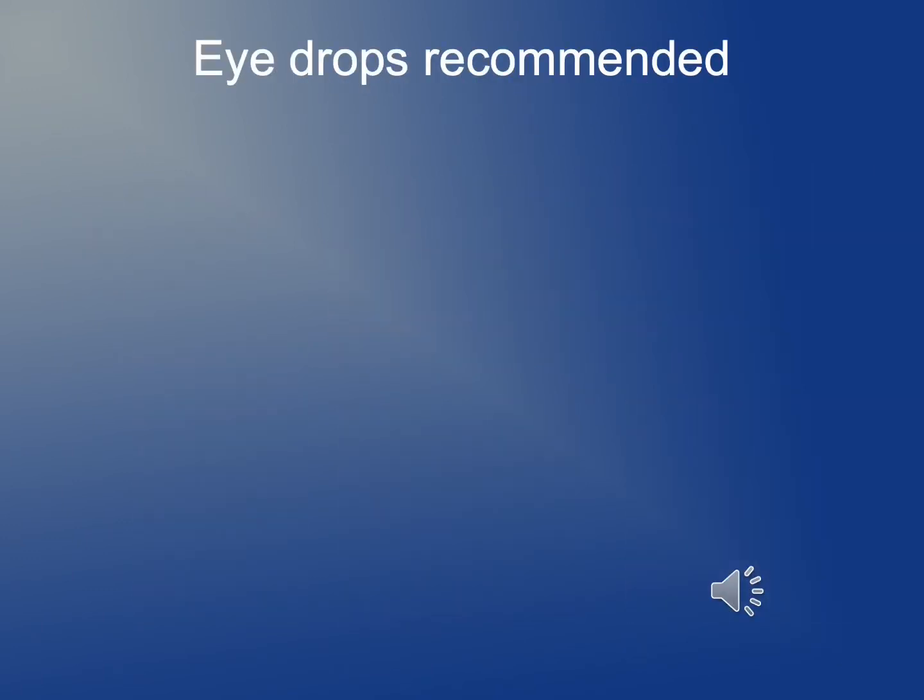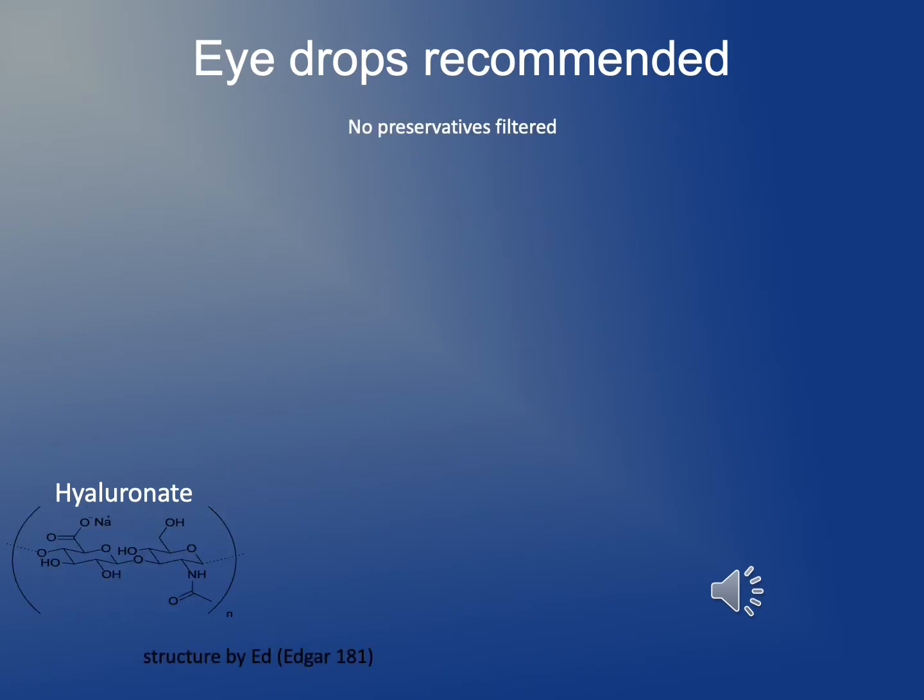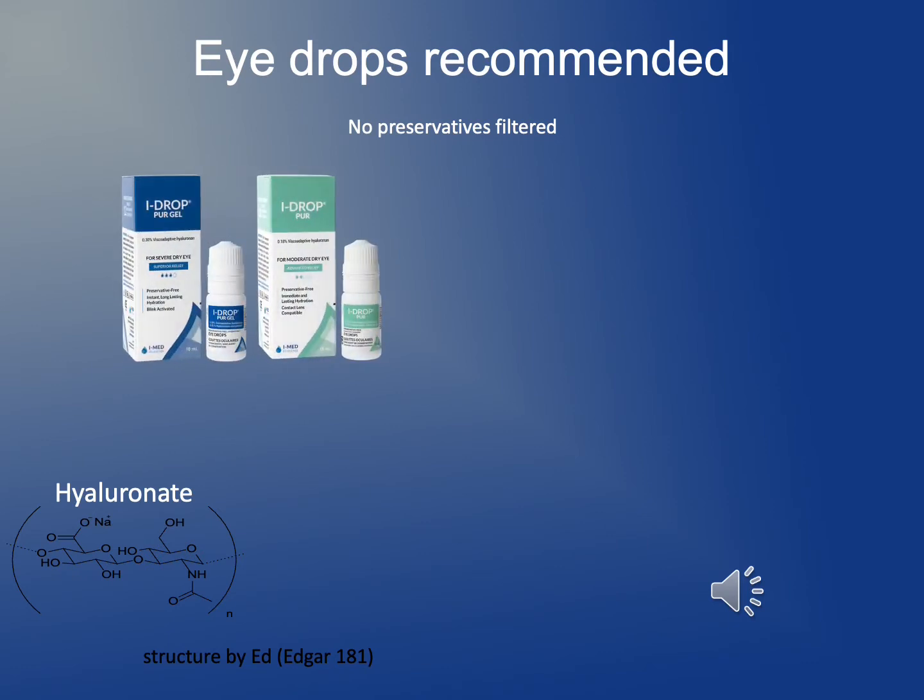The number 1 therapy for dry eye is ocular lubrication. Using eye drops and ointments will not stop you from producing your own natural tears. However, the exception is get the red out drops. They will actually decrease your own tear volume.